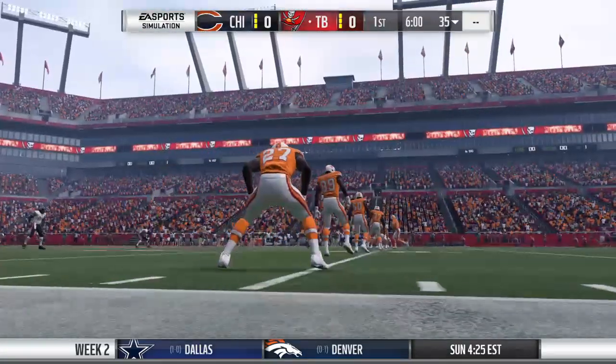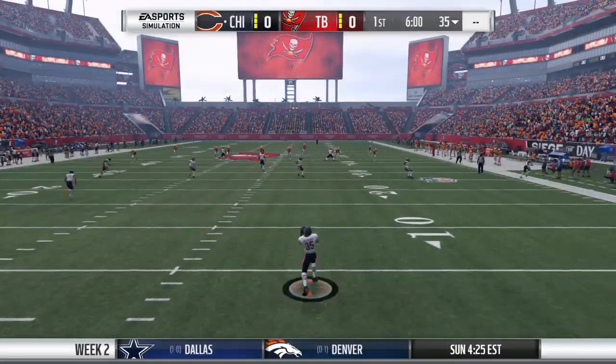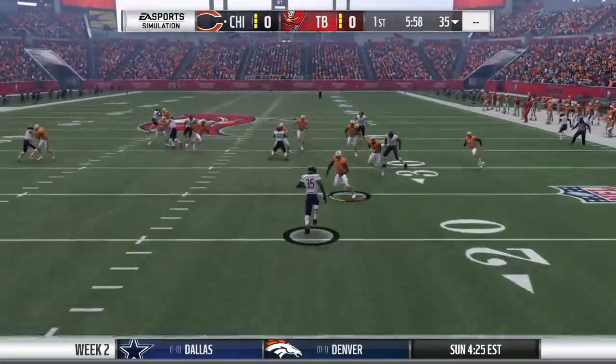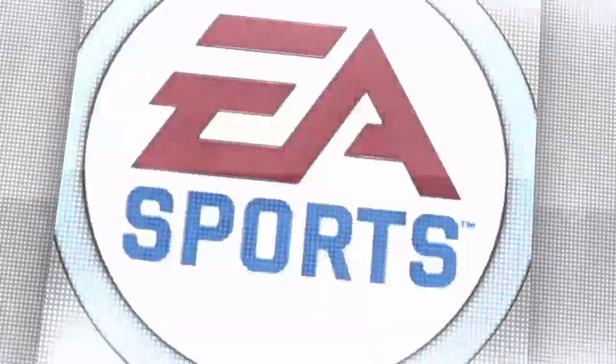Two one-loss teams set to lace it up. This ought to be fun, and we're underway on EA Sports. This is taken at his 4. They'll bring it back to just about the 25. Call it the 24-yard line.